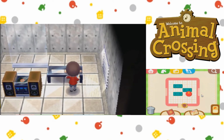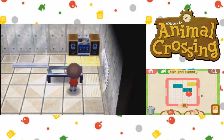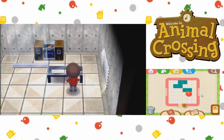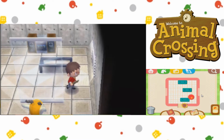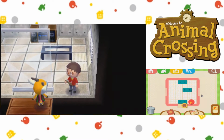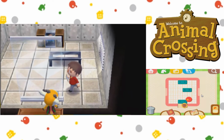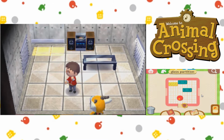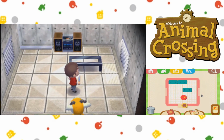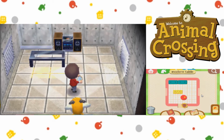So let's see. Wish I knew what these things are called. This is a modern table. That's a high-end stereo. Let's put that in the room right there. Don't know why you have a glass pane. Can I just put that in front of the door? Like, aha! You can't get into your home. Oh wait, I can't get out. Never mind. I'm not sure what we can do with that pane of glass, really. And, I don't know, stylish.